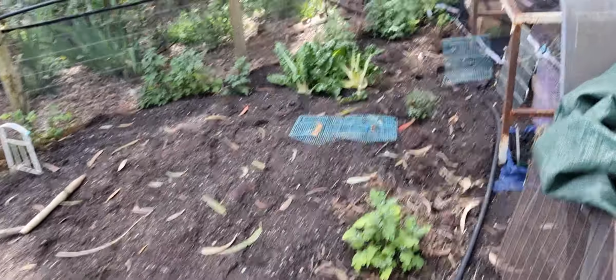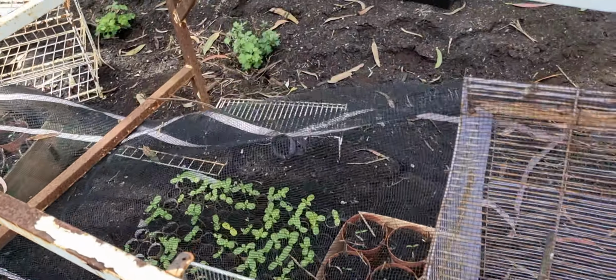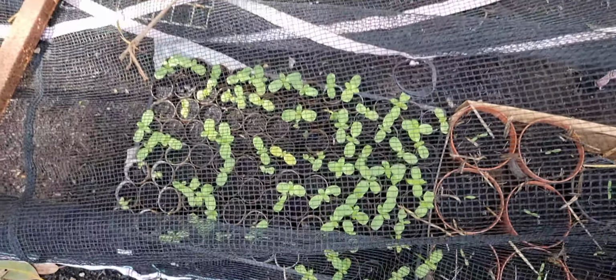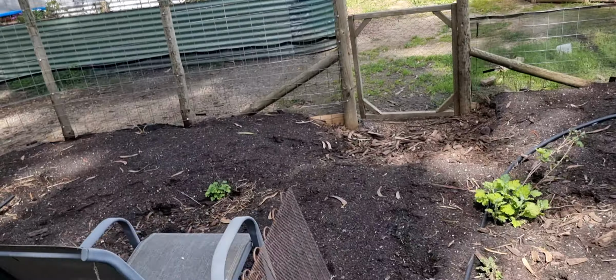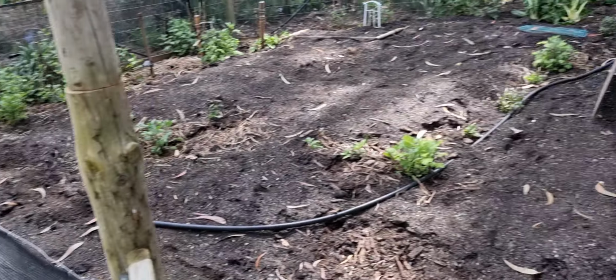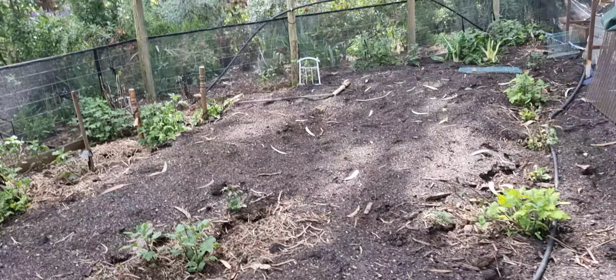And over here under the very makeshift protection of this old trampoline mat, we've got some more sunflowers ready to go out, and then the ones that are in there. So every 10 days I'm trying to have a succession planting of sunflowers, so there'll be plenty of sunflowers available for work I've got ahead of me and just to get back on track.